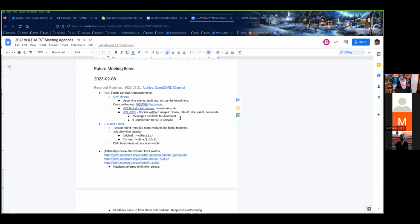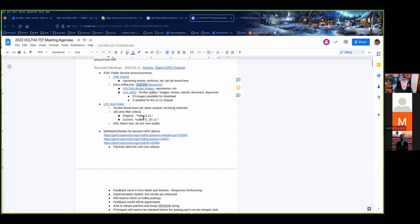And there are some other images, like there's a VOLTHA CLI and there's a couple of other repositories. I don't really have build instructions for those at the moment. So we're just trying to identify if they're still relevant, and if they are relevant, we'll go through and rebuild them for the upcoming release. But that's yet to be figured out.